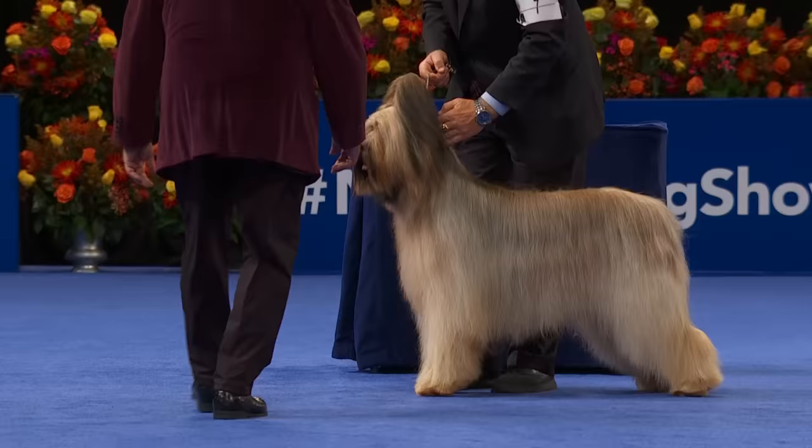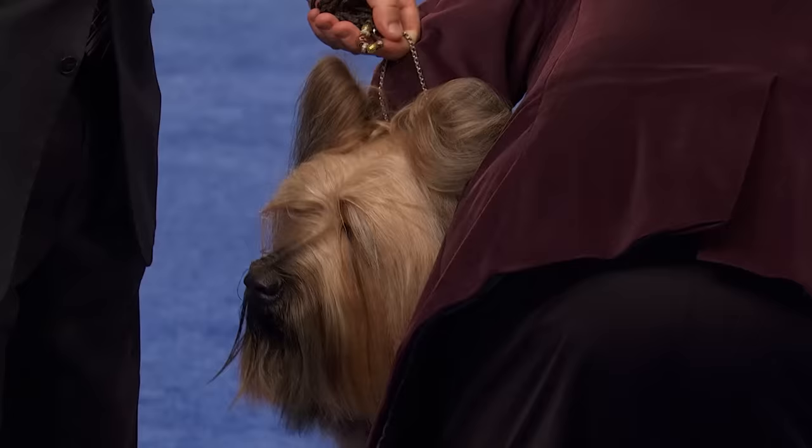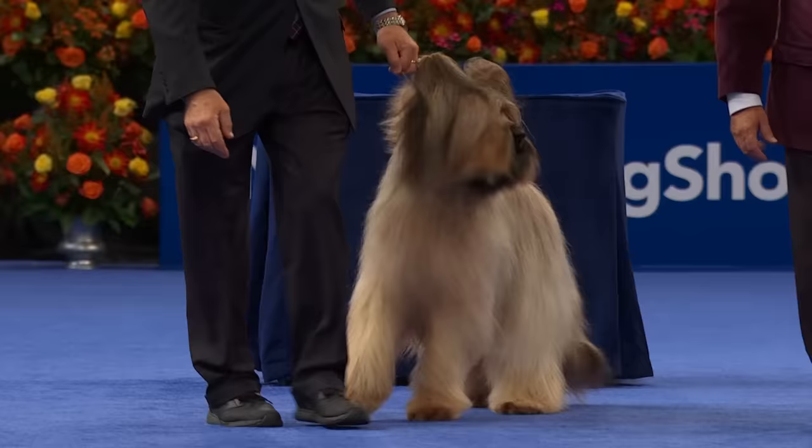The French have used this breed to guard small farms and to herd both sheep and cattle. During World War I, the Briard had a distinguished career using special backpacks to carry ammunition, medical supplies, and small arms to the front. This is a very tough and intelligent dog, folks. Briard.